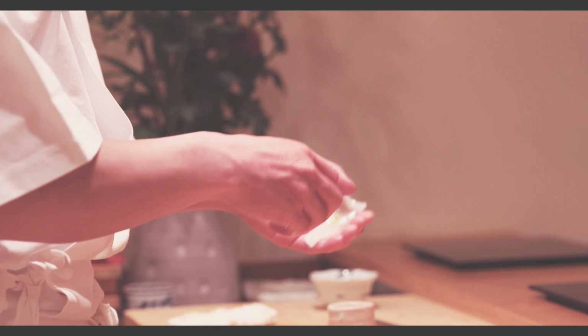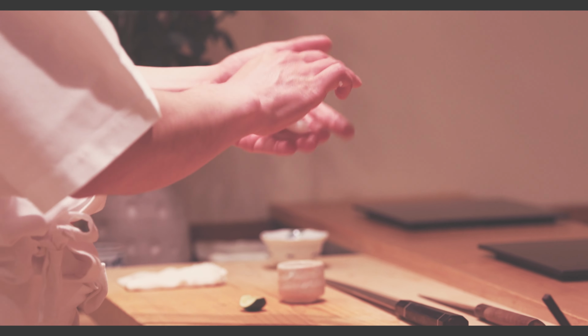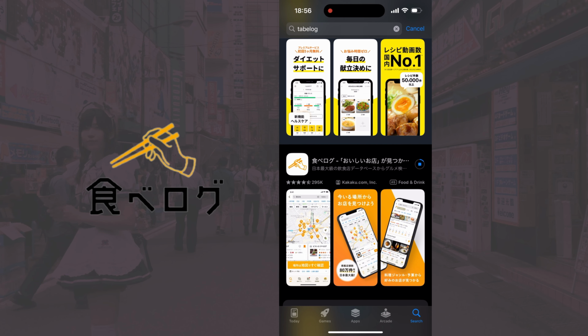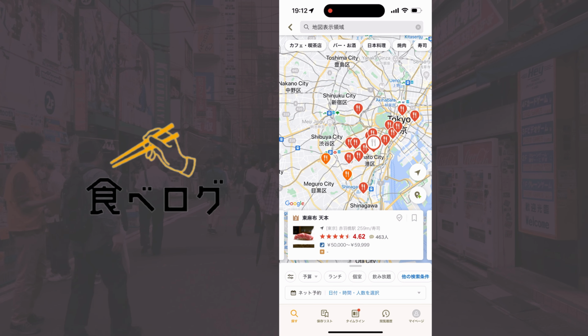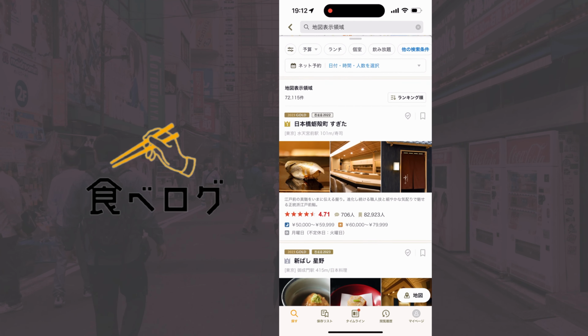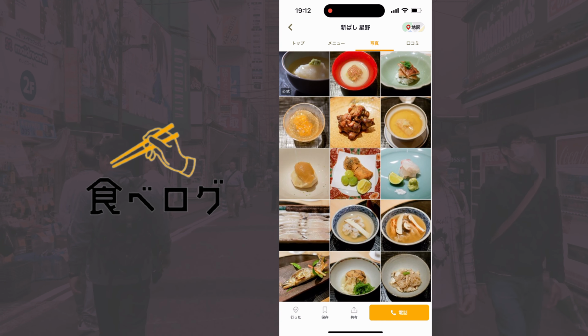Finally, for finding the best food and restaurants in Japan, there are two apps that you absolutely need to download: Tabelog and GuruNavi. Tabelog is the most popular restaurant review site in Japan. It has a massive database of restaurants, covering everything from Michelin-starred establishments to local izakayas. Tabelog users can rate and review restaurants, so you can get a good idea of what to expect before you go.